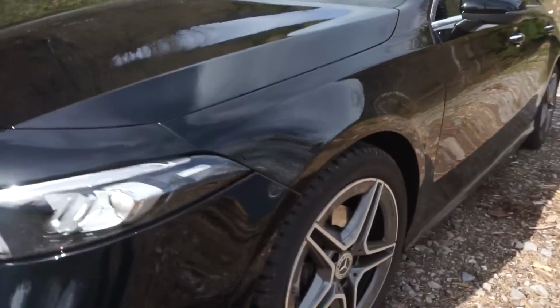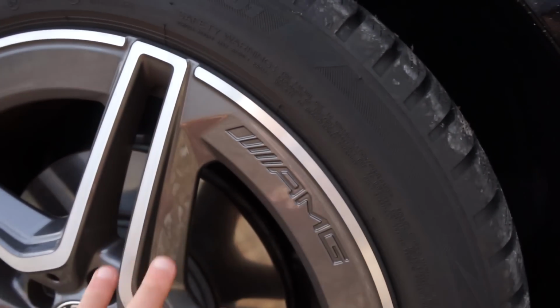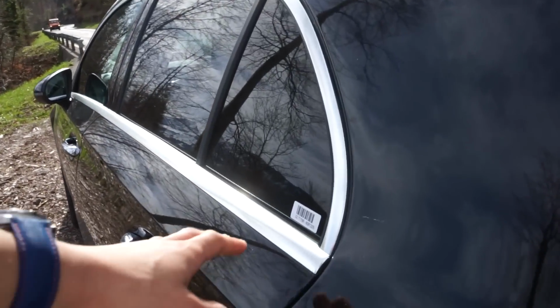If I go around this side of the car here, you've got these lovely alloys as well. I love this gap here with the nice AMG logo in there. I think that's really cool. And then got pretty good brakes. We'll talk about those when we go to drive the car. But yeah, the alloys are quite nice. Not bad at all.